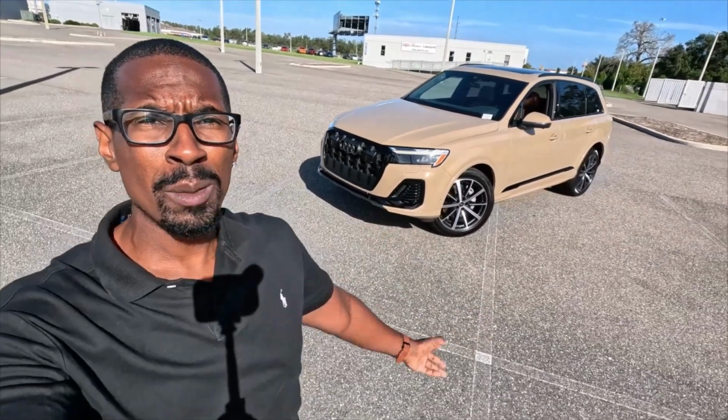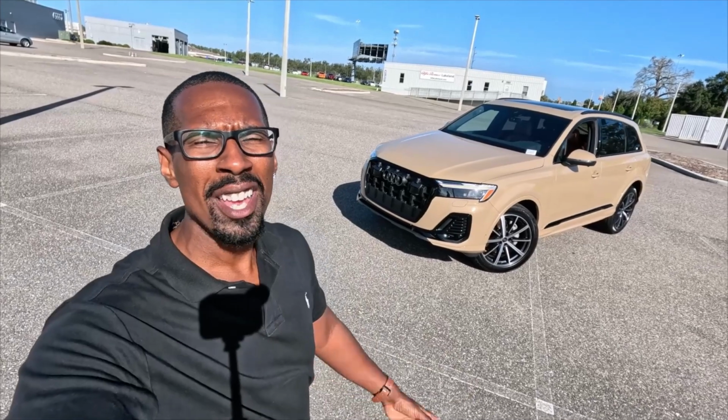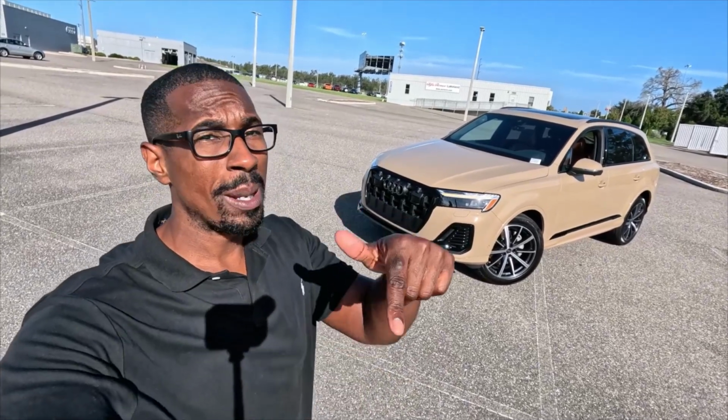So at $72,500, what are you guys thinking about this spec for Sakhir Gold and Okapi Brown? Is this the one-of-a-kind unique spec you guys are looking for in a Q7? Drop those comments down below.